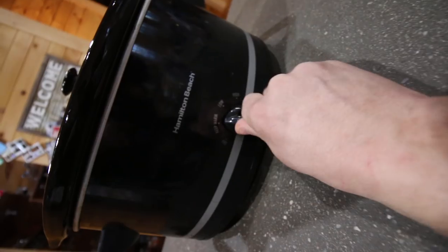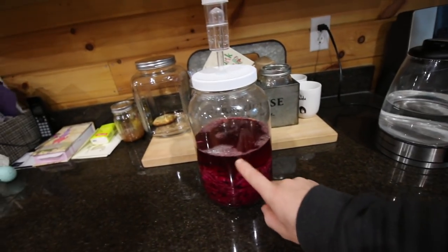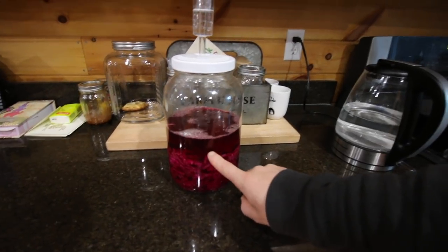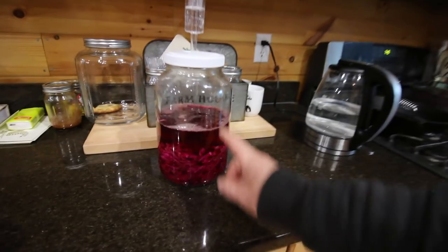Put it on low. We have our sauerkraut that's been fermenting for over 7 days now. So now we just need to try it. Maybe tonight we'll try this with our dinner. I'm looking forward to that.